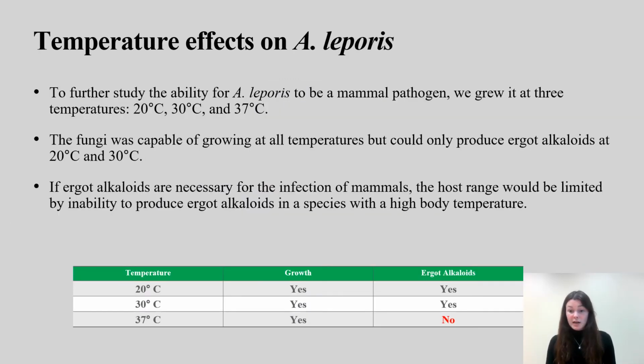To further test the fungi's ability to be a mammal pathogen, we grew Aspergillus leprous at 3 different temperatures: 20 degrees, 30 degrees, and 37 degrees. We did this because in order for it to be able to infect mammals, it would need to be able to grow at 37 degrees, due to having to overcome a mammal's body temperature. The fungus was capable of growing at all 3 temperatures, but it only produced ergot alkaloids at 20 degrees Celsius and 30 degrees. This shows us that if ergot alkaloids are necessary for the infection of mammals, then the host range would have to be limited to species with a lower body temperature.